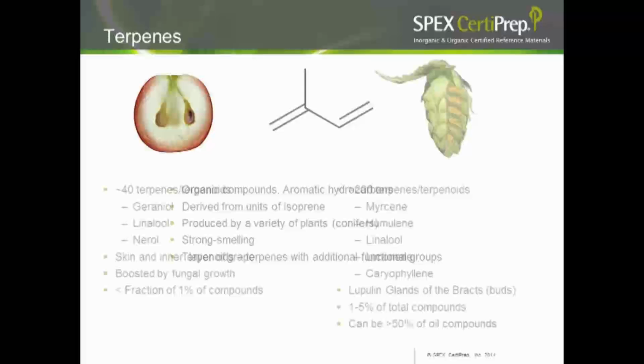Now the hops, on the other hand, have hundreds of these terpenes and terpenoids. Here is the list: limonene, linalool, and a bunch of others. They're found in those lupulin glands. It's about 1 to 5% of the total compounds that the hops would produce. And the oil from those hops, it can be up to 50% of that oil.